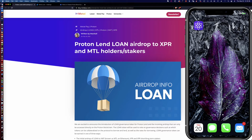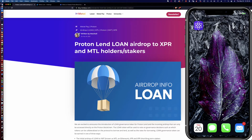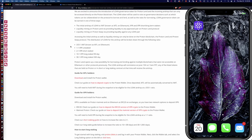Now let's get back to how you can qualify for the loan token airdrop. I'm going to place this link to the metalpay.com article that was written by Marshall back just 4 days ago. And let's scroll down just a little bit here. So the first question you're probably wondering is, when does the airdrop take place for the loan token? It's going to be on June 15th at 12 a.m. Pacific time. And you can see that information listed right here.